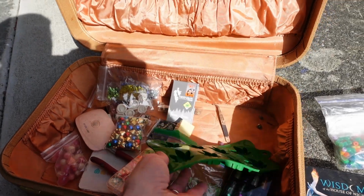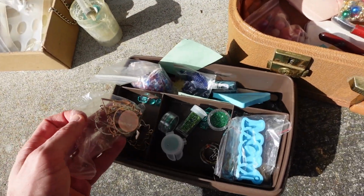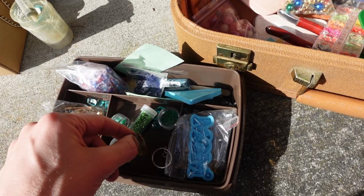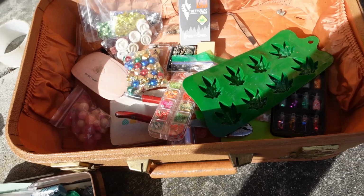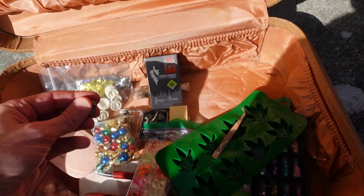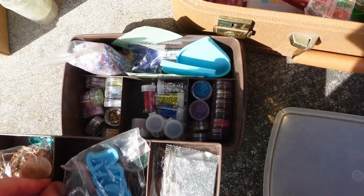I guess my shadow is right in the shot, isn't it? As you can see, all kinds of fun little jewelry making doodads, beading and stuff, all kinds of beads in here, little rings. So a nice little kit for a beginner wanting to get into jewelry making, I guess. These little fake gold or whatever that would be. It's pretty cool. Just realized there's multiple levels to this.